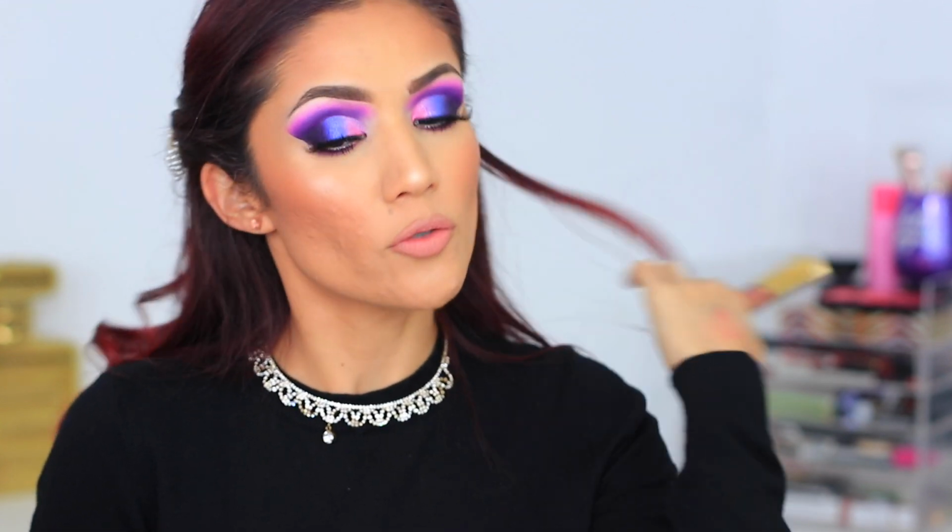Maybe I'll take a darker lip gloss. I'm going to go in with something just a little bit darker because I do want a gloss, but this is the Buxom Plumping Lip Gloss in the shade Sugar Drop.